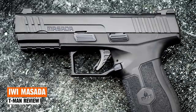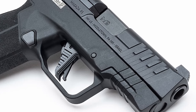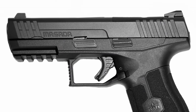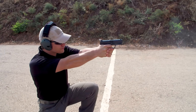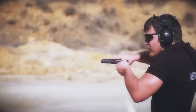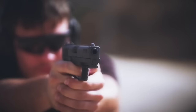IWI Masada. The Masada embodies all the qualities one would expect from a modern carry or duty firearm. Comparable in size profile to the Glock 19, this pistol is ready to perform straight out of the box. Chambered for 9mm Luger ammo, its magazine holds up to 17 rounds, providing ample firepower for any situation. However, loading the last cartridges may pose a challenge due to the strong springs ensuring reliable feeding.